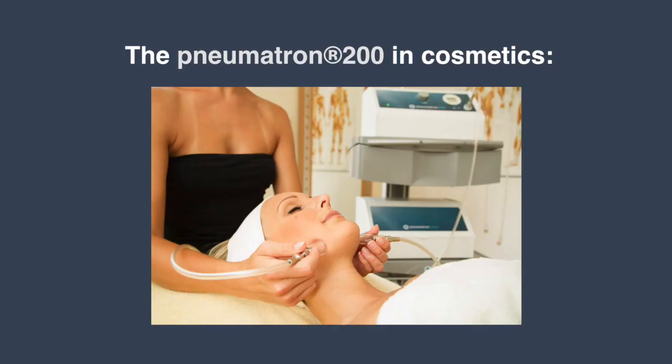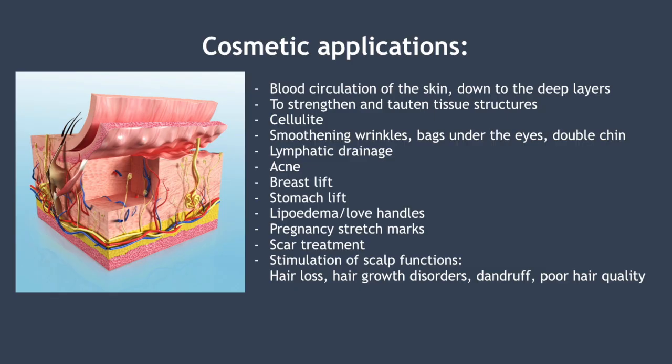The medical and cosmetic applications naturally overlap, because only healthy skin can look beautiful. With pneumatic pulsation massage, you achieve strong circulation in the skin right down to its deep layers. Use the pulsating massage to effectively strengthen and tauten tissue structures, such as in the case of cellulite, and to tighten up the belly and the breasts after pregnancy or weight loss.